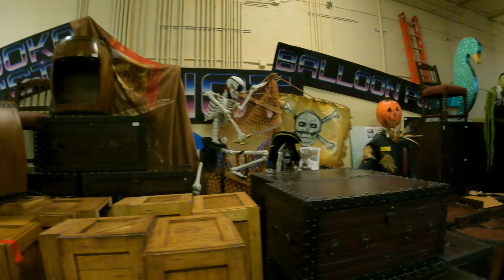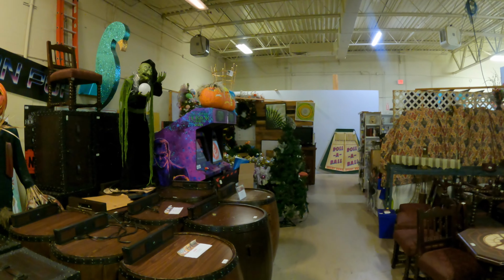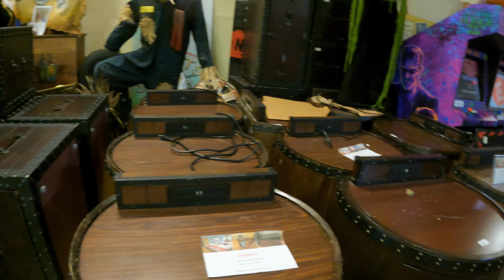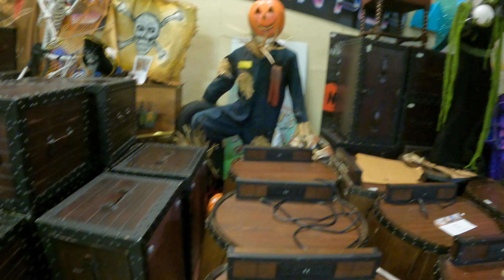So if you are a fan of, or were a fan of, the pirate rooms at Caribbean Beach, now's the time. You can come get any part. You can make your own room, an exact replica.